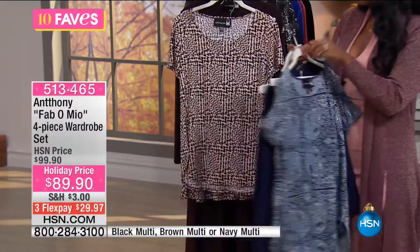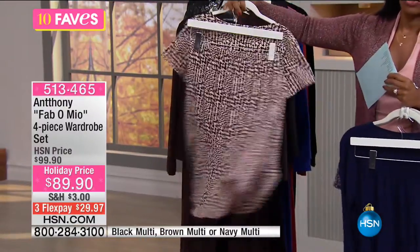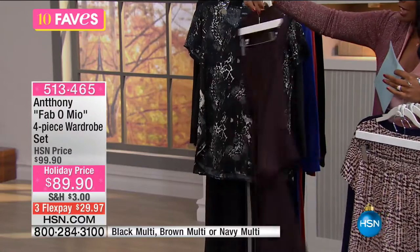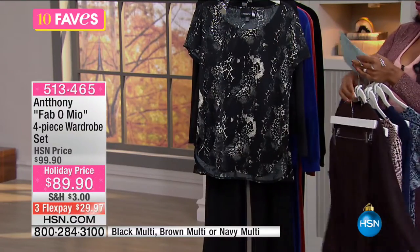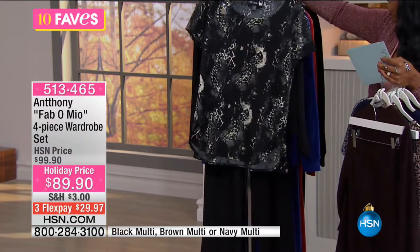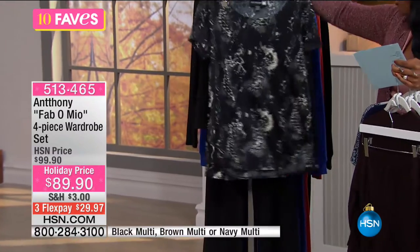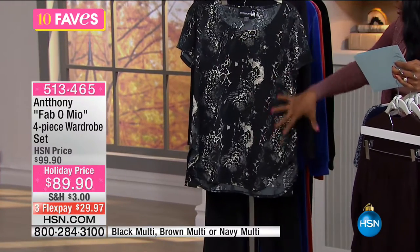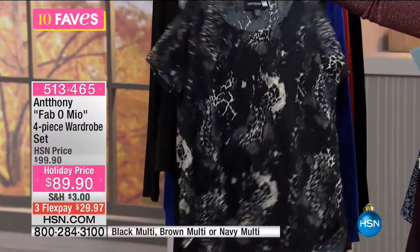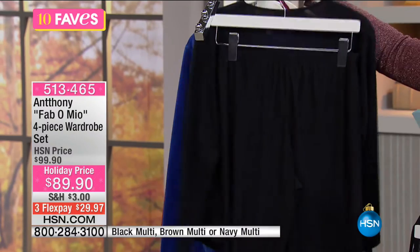So this is your navy choice. This is gonna be your brown choice. And I like that it's a brown houndstooth print on the tee and skirt. And then here's your brown solid jacket and pant. And then we also have the black version that we've got right here. So there's the print, and all of the prints are different, you'll notice. This one almost looks like a lace, almost like a leopard in lace kind of look in black. How cool is that? And then you've got your solid black jacket and pant there.